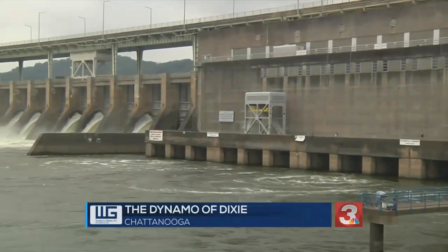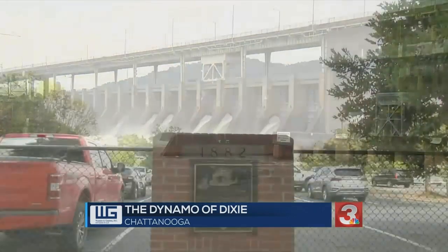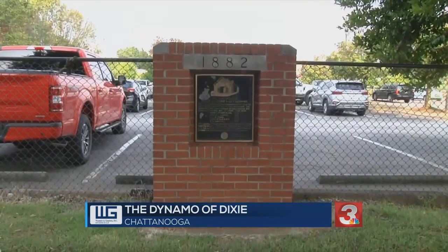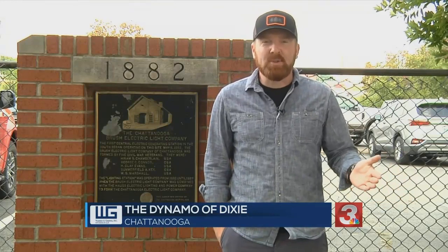Long before the Tennessee Valley Authority brought its hydroelectric power to the scenic city, Chattanooga was already known as the electric center of the South. In fact, as this plaque indicates, the first central electric generating station in the South began operating on this site May 6, 1882.